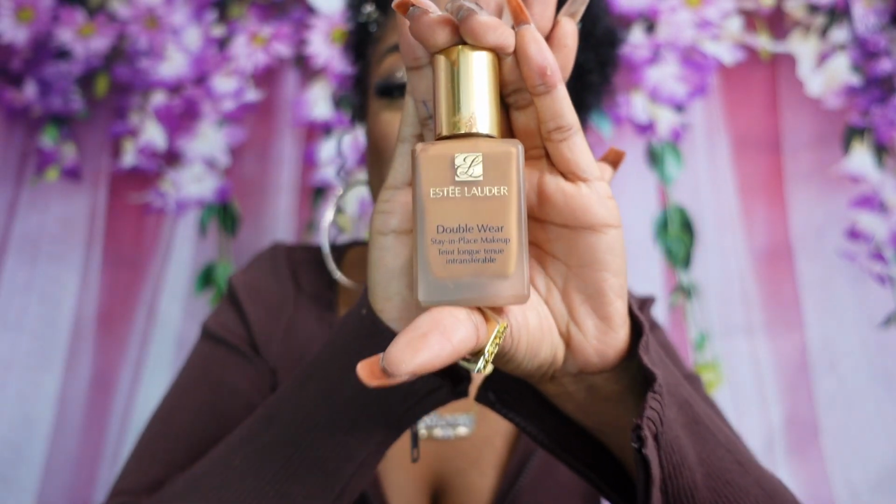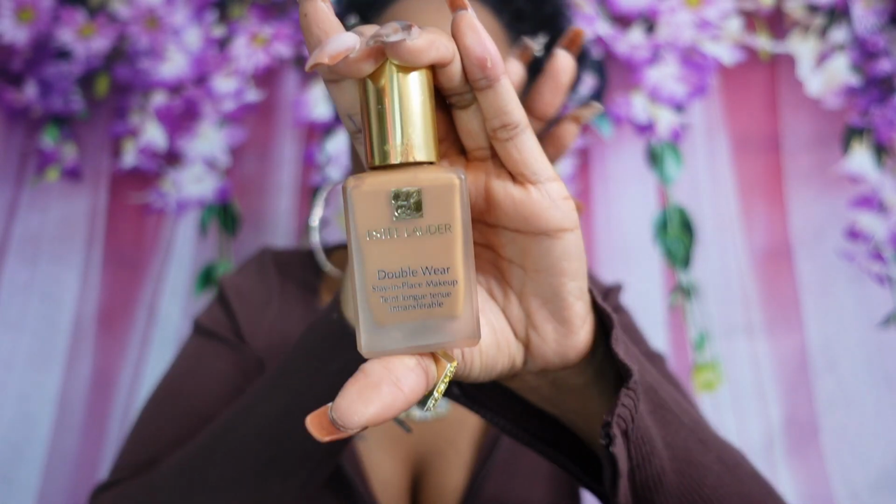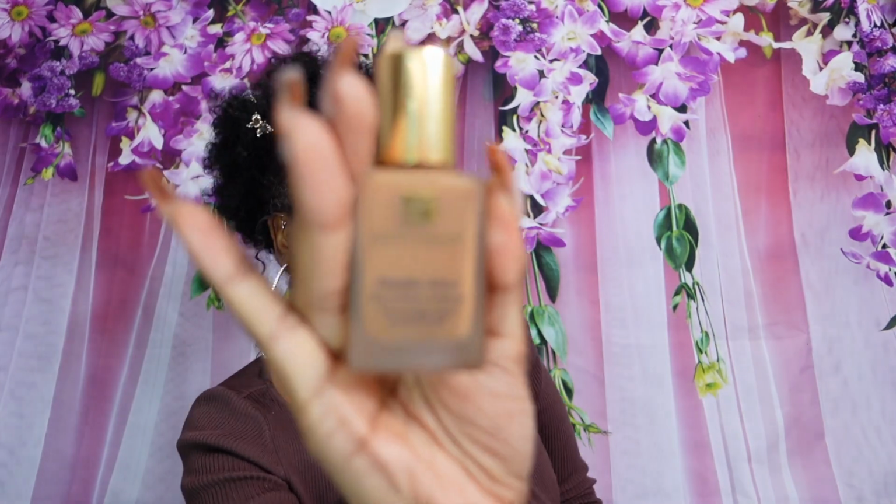Estee Lauder Double Wear Foundation. All day wear. This is an all day stay-in-place makeup, okay? This makeup is staying in place. I remember when I used to work at a counter, I would have my makeup on from the beginning of the morning, and all the way throughout, if I would go out, it stayed on. And people would compliment me like, oh my gosh, wow, I love your makeup. I'm like, yeah, thank you. And then I said, yeah, I did this morning. This morning? Yes, this morning.